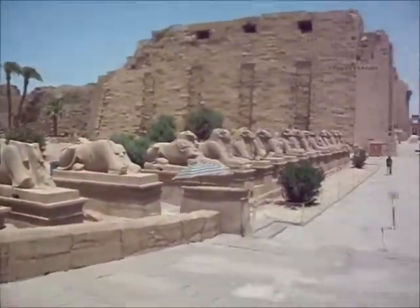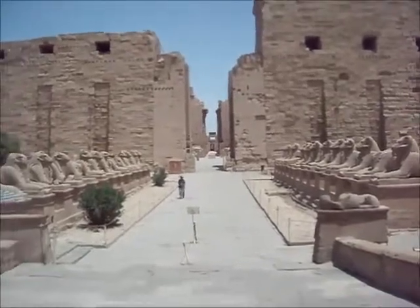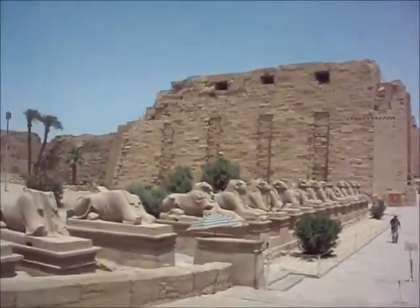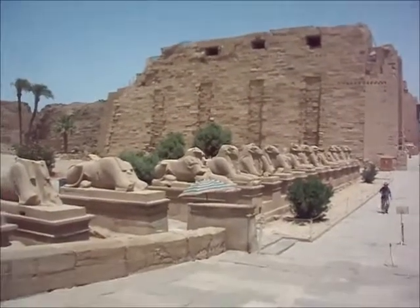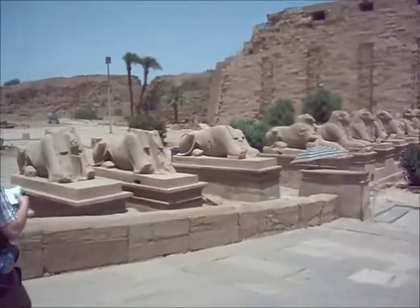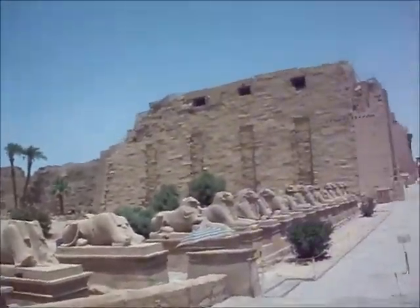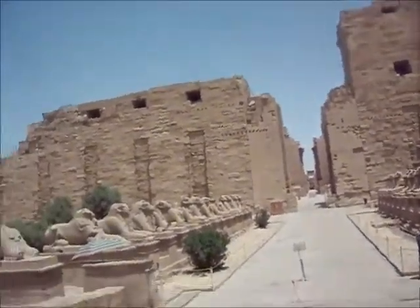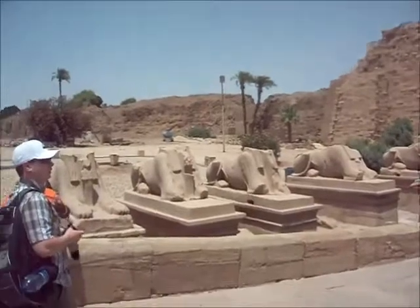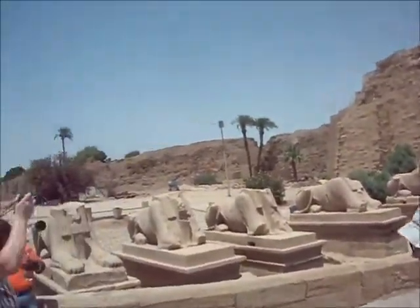Okay? If you look at the pylons here, you will see recesses, 4 to the right and 4 to the left, where we used to have the flags, the star of Thebes, of Waset, the city of Amun-Ra. And those poles used to be made out of either pine trees or cedar trees. When I say cedar, it doesn't mean Egypt. Cedar means Lebanon. You see what I mean?